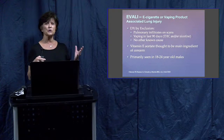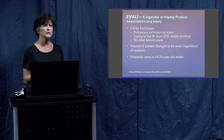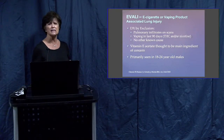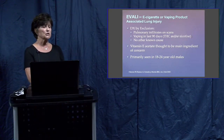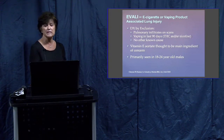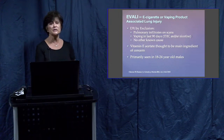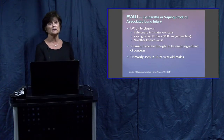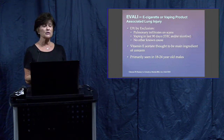I think a lot of us have heard about recent cases of some deaths, and I believe there has been about 36,000 reported at the ER, and there's been about 60 deaths nationally in the United States that are related to this. So it's a diagnosis done by exclusion. So you see infiltrates on the pulmonary scans. You have a history of vaping in the last 90 days, particularly with THC, which the vaping devices are being used a lot to deliver the marijuana impact, and/or nicotine, and sometimes both. And there's no other known cause.